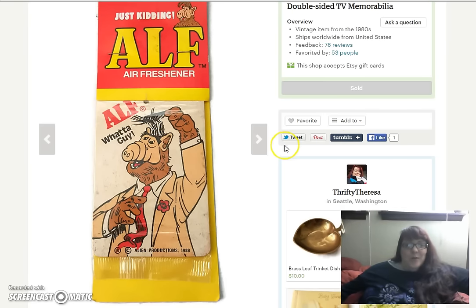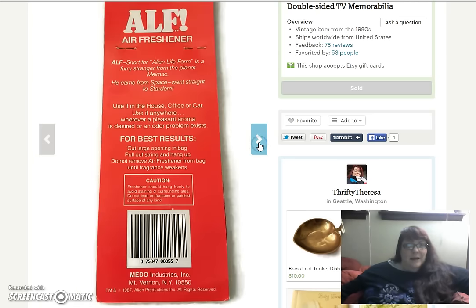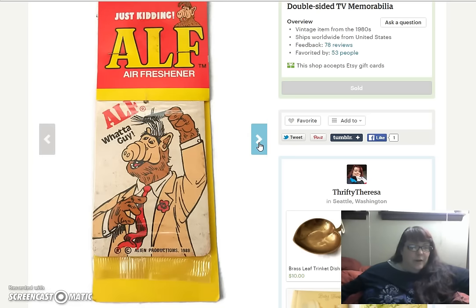Then we got an Alf air freshener. I've got another one of him in my store if anybody's interested. They still have plenty of new car scent to them. They're still very fragrant. Alf, what a guy. This is double-sided. There's a different picture of him on the back. Very cute. This Alf air freshener sold for $10.